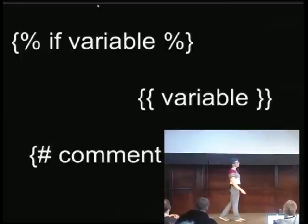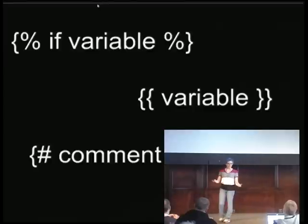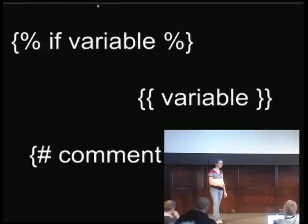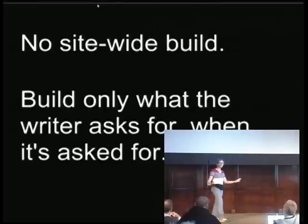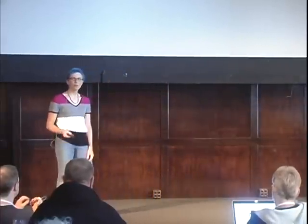So what happens if an author does need to use something like this and forgets to escape it? Well, on CodeSite, that would break the workflow for everyone. But that's the first big departure in this CMS. There is no site-wide build anymore. Instead, we build only what a writer asks for, and only when it's asked for. Now, this has a couple of benefits.